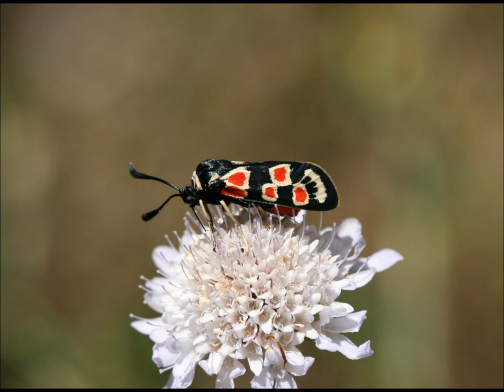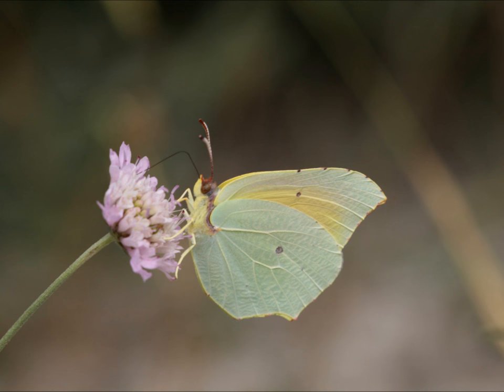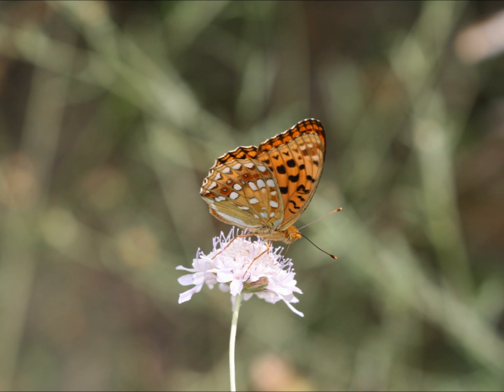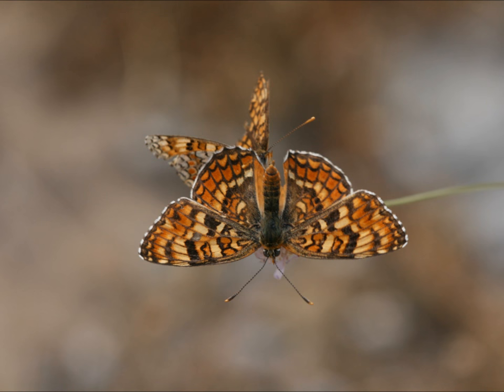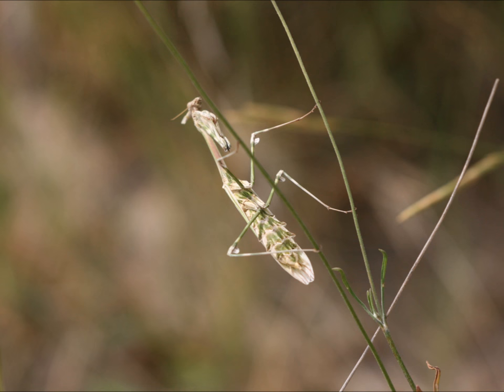These spectacular bonnet moths were sharing the scabious flowers with the various butterflies, which included the Cleopatra. High brown fritillaries were also in evidence, along with a mating pair of knapweed fritillaries. A little further down the valley, we found mating marsh fritillaries and a fantastic praying mantis.